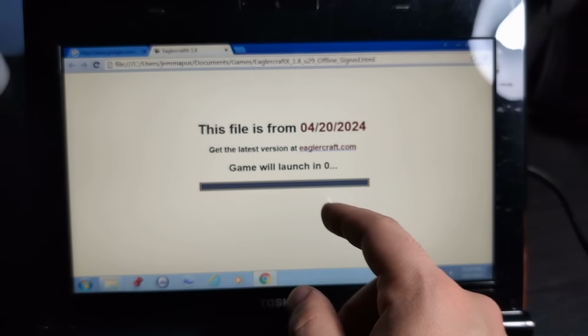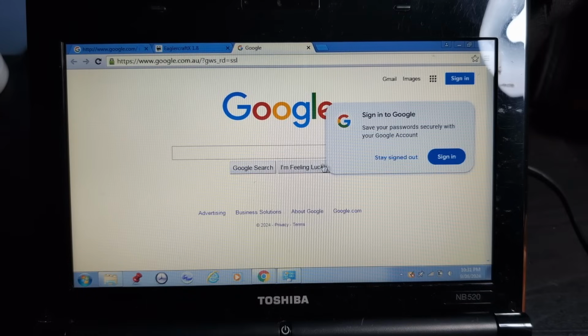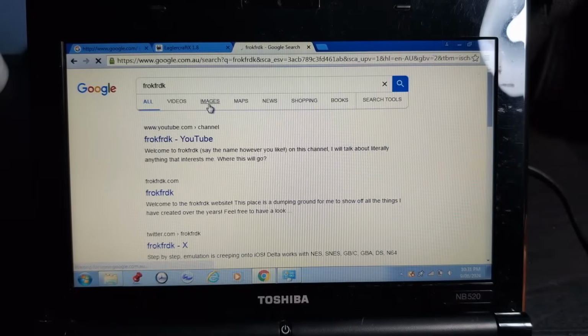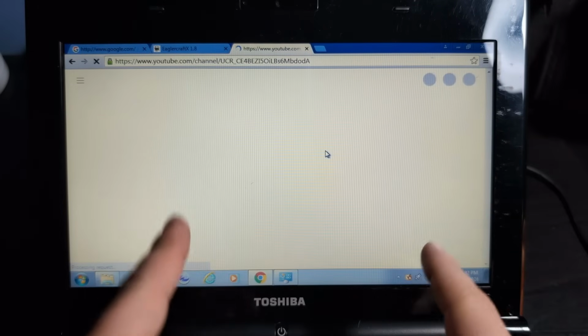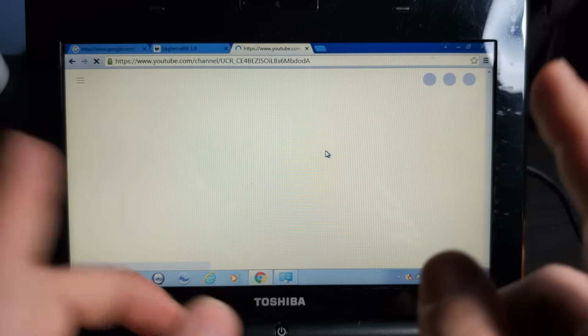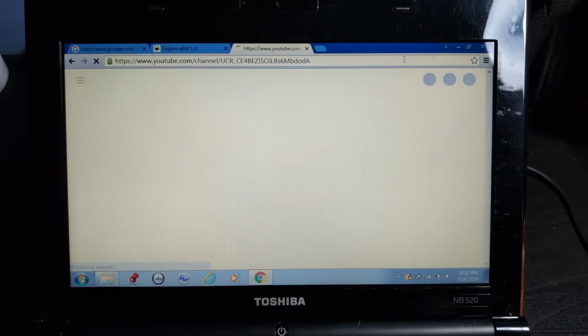But one thing I will do is connect this little guy to the internet and see what we can get up to. Alright, here we are on Google. Let's search up Frock for Duck. Let's go to images. Who will win? The 360 web browser running on Windows XP? Or a version of Google Chrome from like 2016, 2017 on Windows 7?